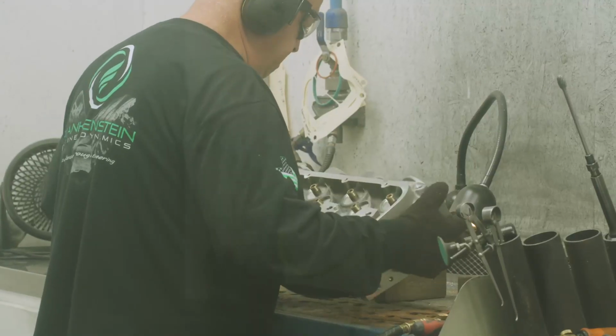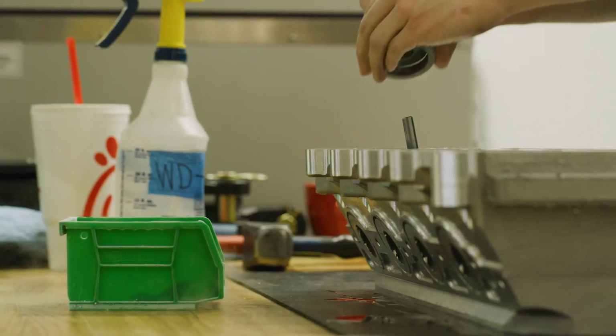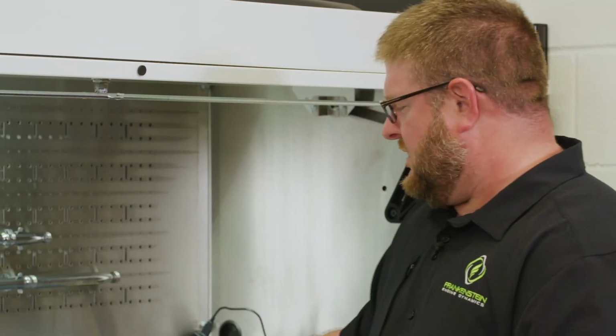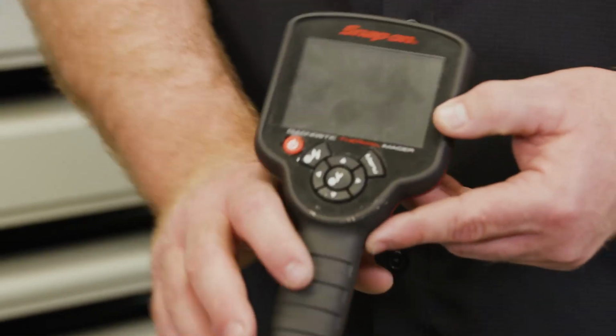This room is primarily where we do most of our R&D. So we do all the prototype engine building in here, mock everything up. And then here in the dyno room, you have it right here. You use this quite a bit. Oh yeah, absolutely. This is my favorite tool. This is a thermo imager. We use this a lot on the dyno, so we can read temperature readings.